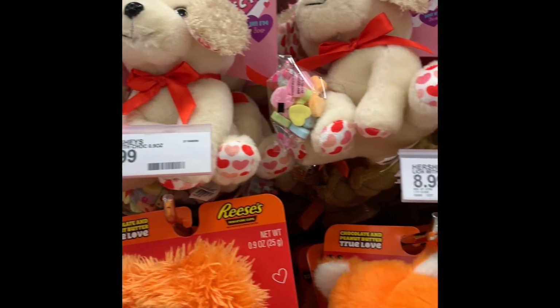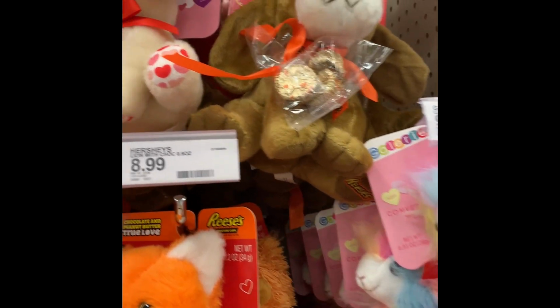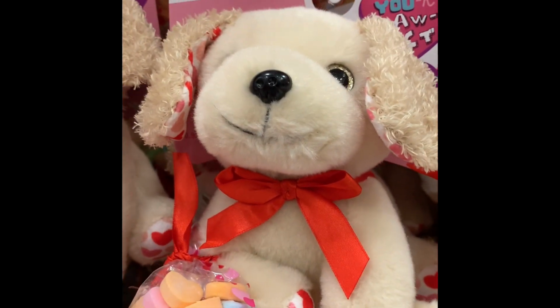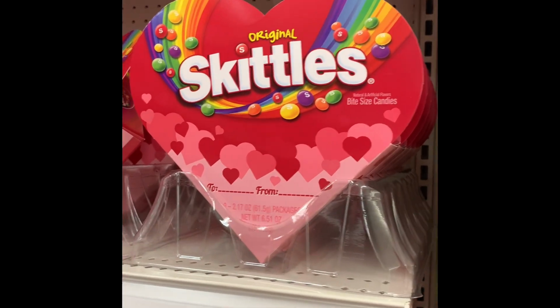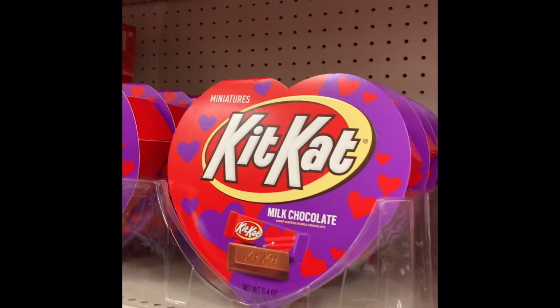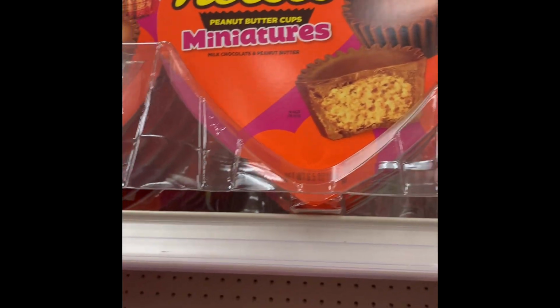I like the little dogs here that they had. They had the little candy hearts attached to them. And they had a few other stuffed animals that I tried to get into the video as well. They had a lot of these candy, the heart shaped with the different flavors like the Skittles, the Kit Kats, the Reese Pieces, and those look to be really, really good.